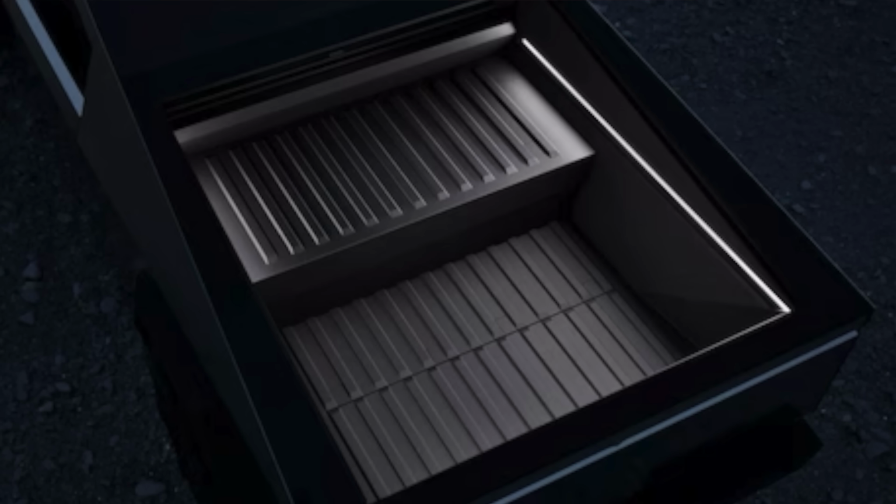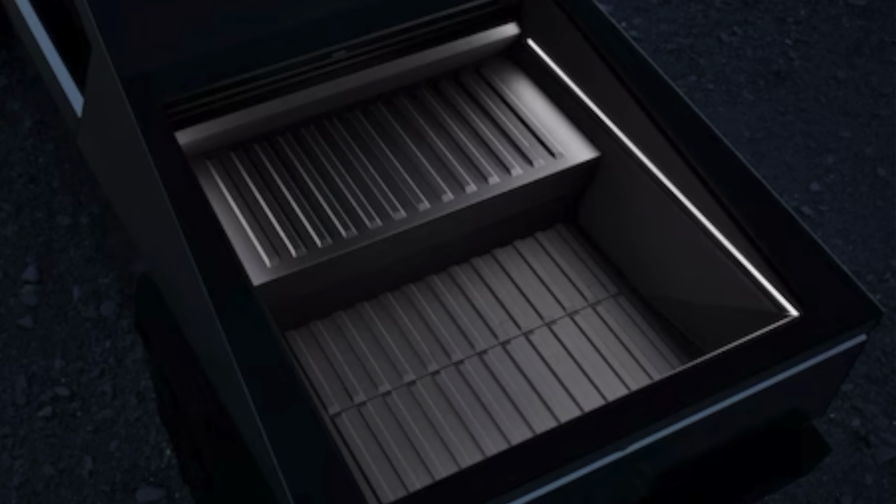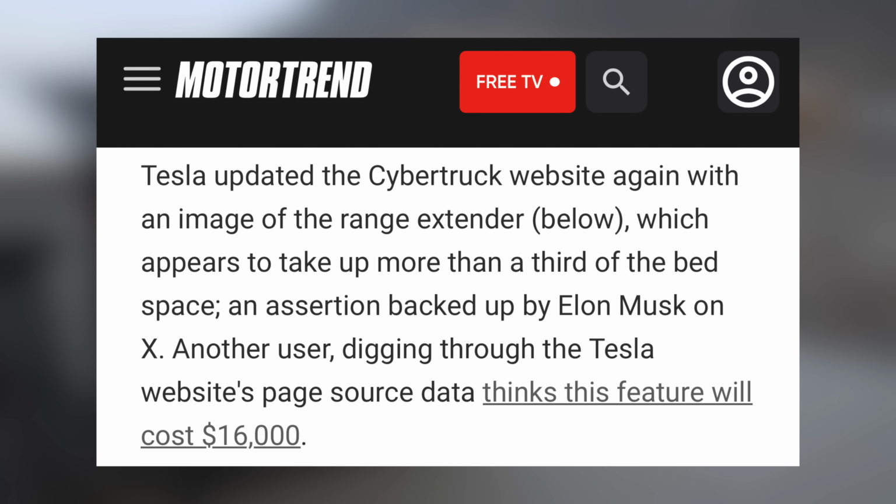This battery does bring this truck's range much more closely in line with Tesla's original presentation, but it does come with some pretty big trade-offs. First, the battery will take up approximately a third of the truck's bed, meaning that getting that added range will sacrifice some of the truck's other utility. Second, this battery is going to cost about $16,000 to purchase and install.